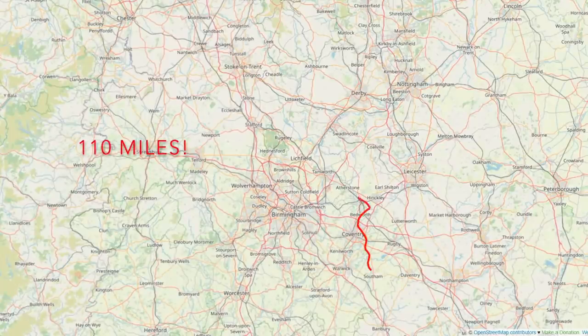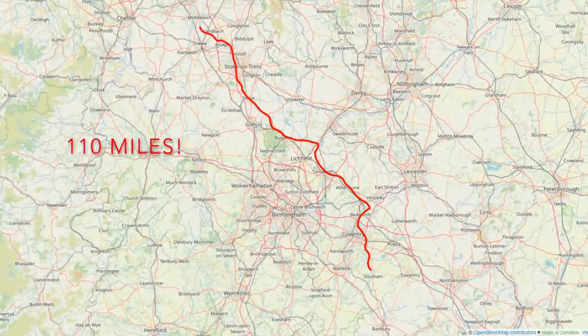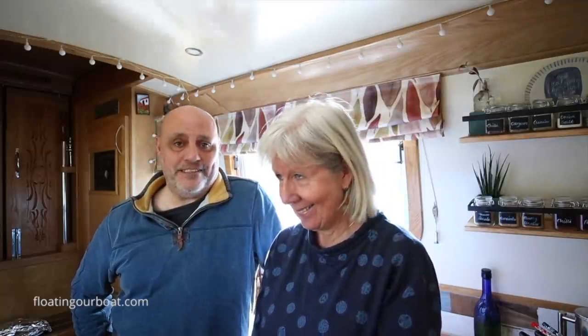So we've got to go all the way back up to Cheshire, through Harecastle Tunnel, where we've scraped the boat a couple of times on the way down. Then once we've had the boat back in the water, we're going to turn around, come back almost to where we are now, and then cruise, taking up where we were intending to cruise, through the River Trent, up to Nottingham, and then up north, the Chesterfield Canal.